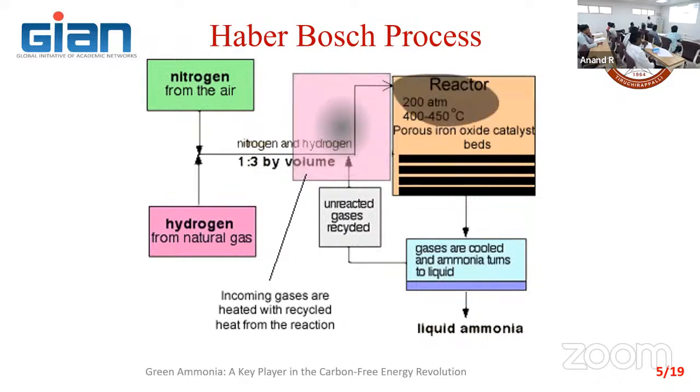So here, as a method, we are talking about hydrogen from natural gas. They use the steam methane reforming concept for producing hydrogen, and nitrogen from air by the ASU. The hydrogen reacts in the Haber-Bosch reactor at this condition. If we miss this condition, the ammonia formation is not going to be what we expect from the Haber-Bosch process. Then after this process, some unreacted hydrogen is recycled back to the input, so that ensures 100% conversion happens.